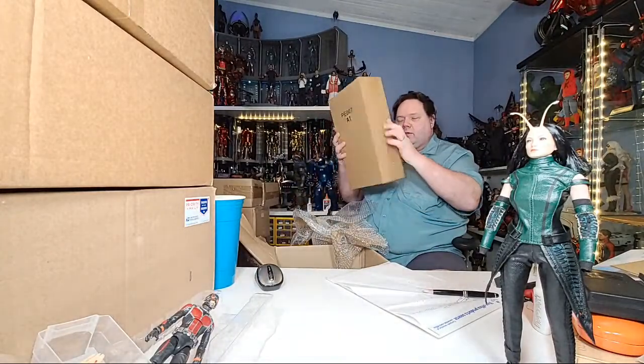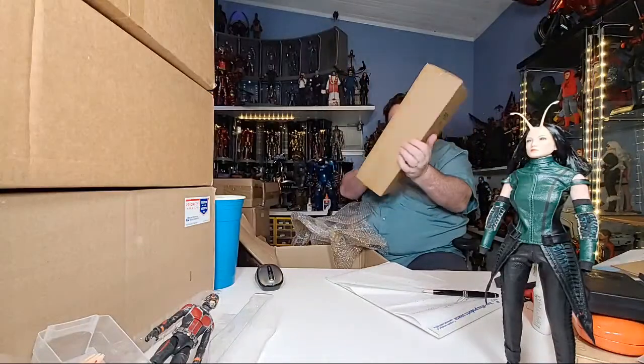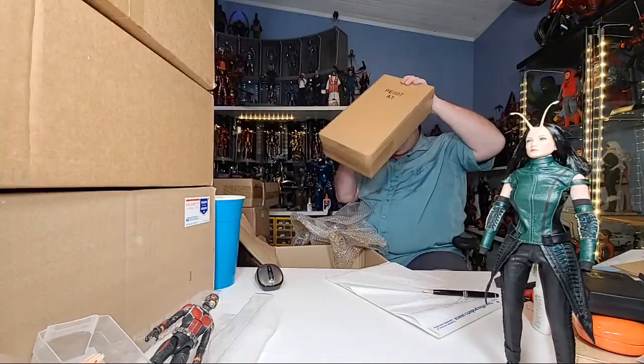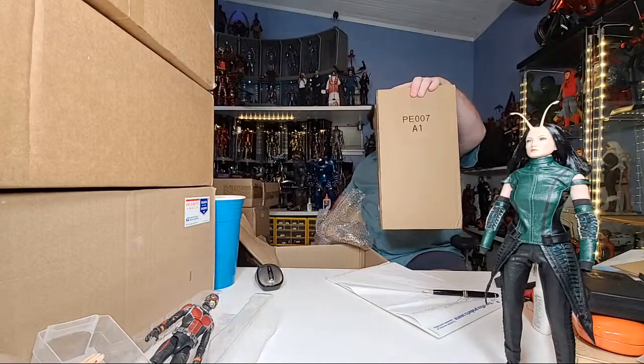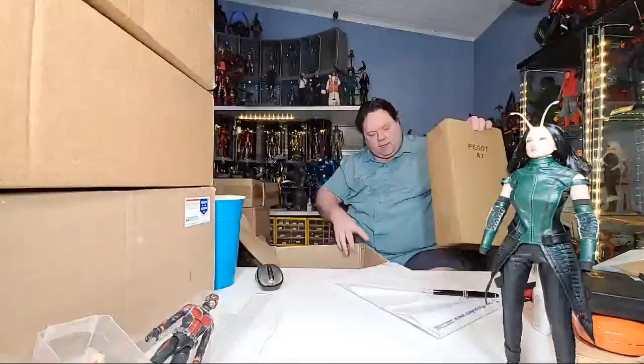PE007A1. I don't remember what it is. It doesn't appear to ever have been opened. Brand new. Set it aside, we'll get to it later. I have to remember what the PE007A1 is. Who's PE?